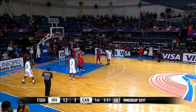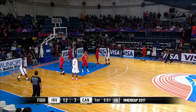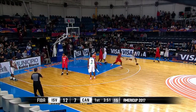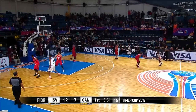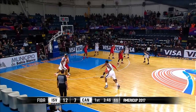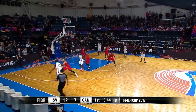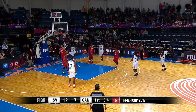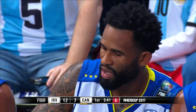Now let's see who's going to be running the point for Virgin Islands. Walter Hodge is getting his first rest of the evening. As we said, usually Angel Rivera is his replacement, but he's not with the team right now. Not today. And that's trouble. When you don't have Walter Hodge on the court, whoever is running the point is going to... It's difficult. Yeah, who is going to take it? Right.